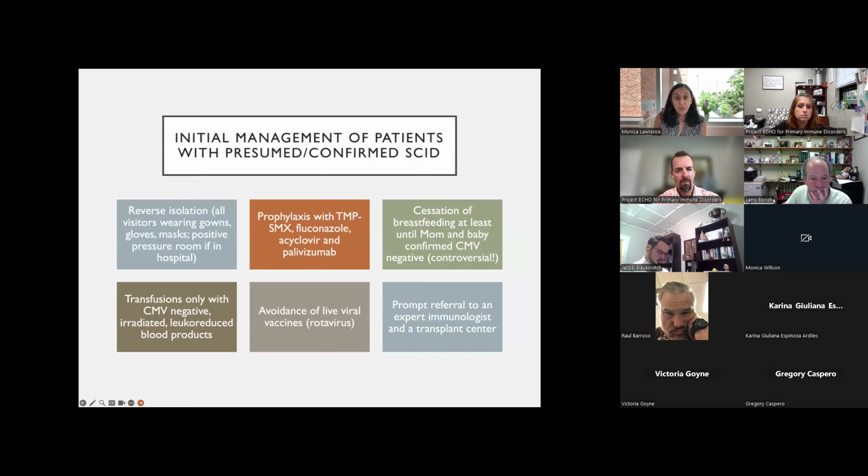So what should you do if you happen to be at the pediatrician caring for a baby who has SCID now? Now, this is not the screening state. This is actually they have SCID. Well, it's all of these things, right? So isolate the baby, protect them from infection, either at home or in the hospital. Prophylaxis with antibacterial, antiviral, and antifungal. Stopping the breastfeeding, as we talked about, due to the risk of CMV. And then you've got to get them to a transplant center, and I'm going to show you why.